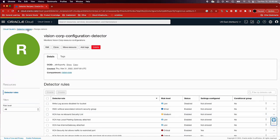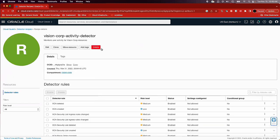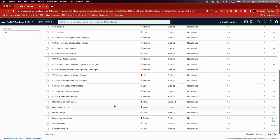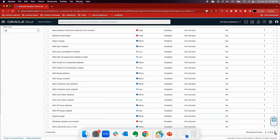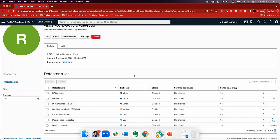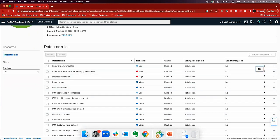And then also you would have your user activity ones. So if we went into the activity detector, you can see these are just going to be slightly different. These are all going to be the actions that people have taken within your tenancy. So if someone updates an image, if someone terminates an internet gateway, right? These can all be flagged based off of that user activity. A lot having to do with IAM. And you see different, we talked about the Bastion service, right? So someone creates a Bastion session, deletes a certificate authority, right? All of these are in the user activity base. And you would do the same process if I went through and edited this.